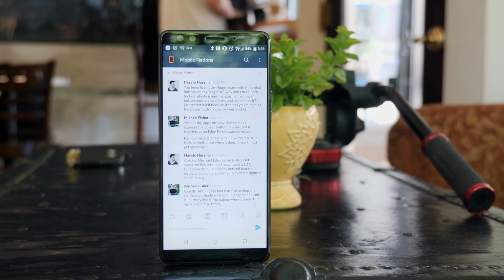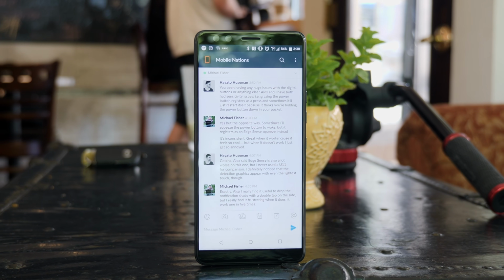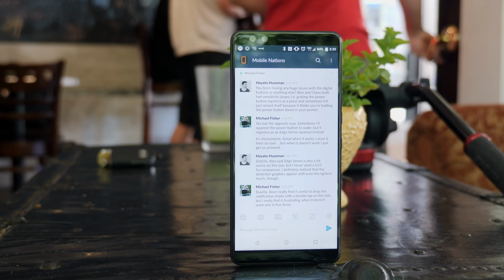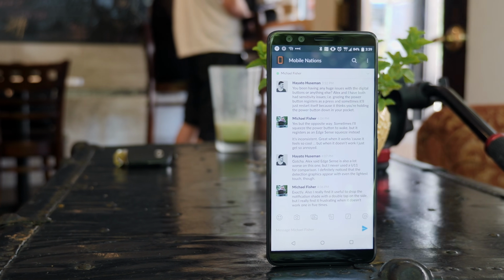On the topic of that display, it's a Quad HD Super LCD 6 panel with support for the P3 and sRGB color spaces, as well as HDR10. It's a great display that's plenty visible in direct sunlight and less susceptible to burn-in than AMOLED.